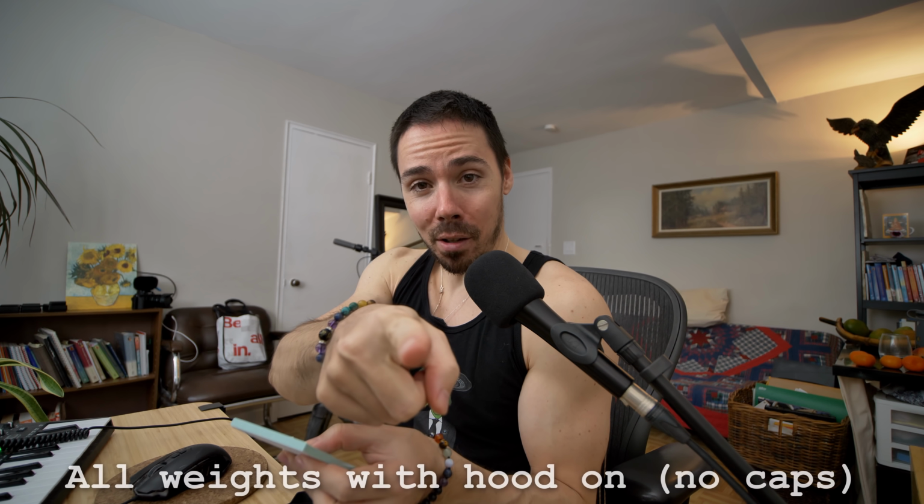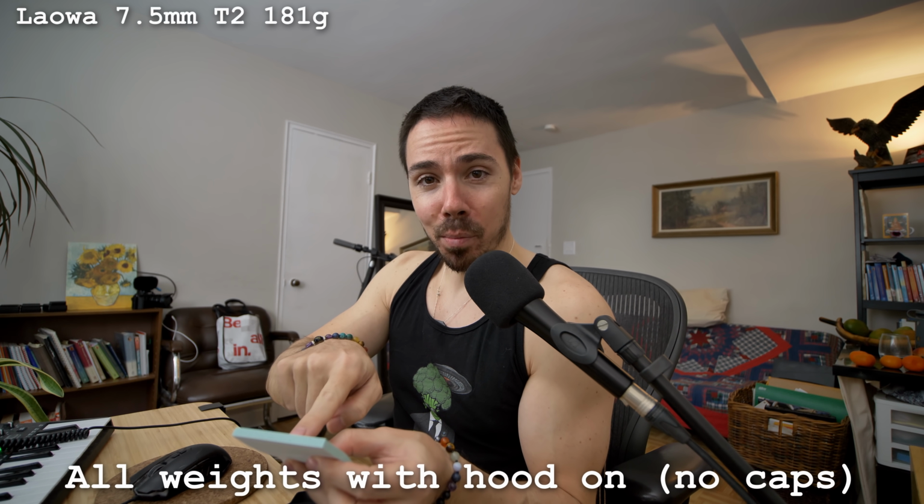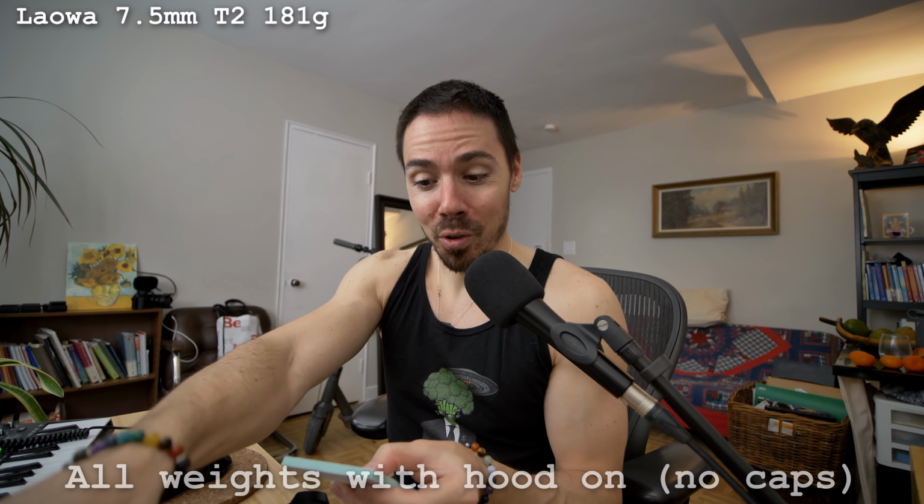We're in the ballpark here. They're all tiny, but well, I weighed them. The heaviest one is the Laowa 7.5mm at 181 grams. Next is Olympus 12mm f/2, 157 grams. This little guy, 134. It feels like it's not even in my hand. So let's switch to it now just to see, and then we'll go outside.